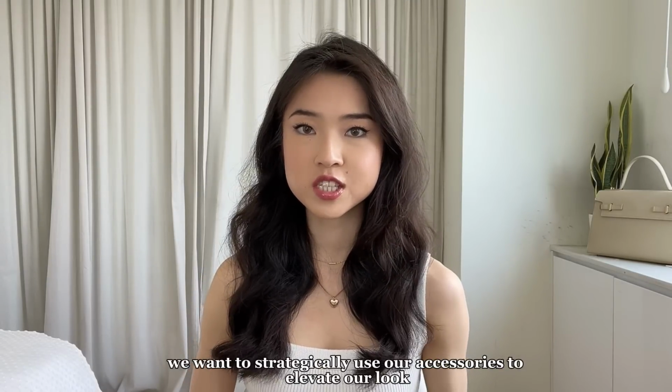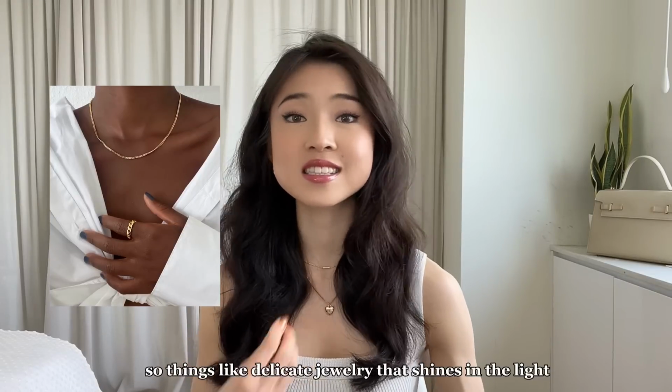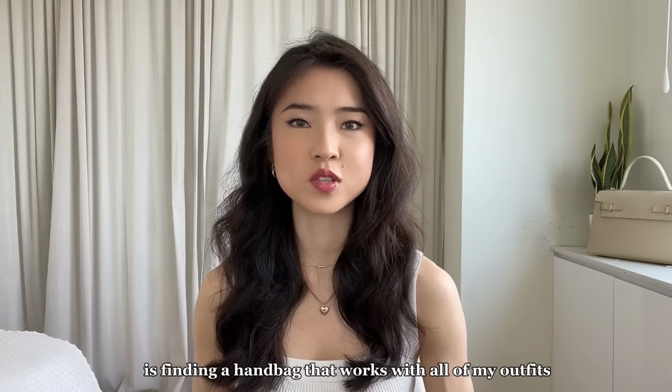We want to strategically use our accessories to elevate our look, so things like delicate jewelry that shines in the light will help add dimension and interest into our outfits. Something that's elevated my accessories is finding a handbag that works with all of my outfits.